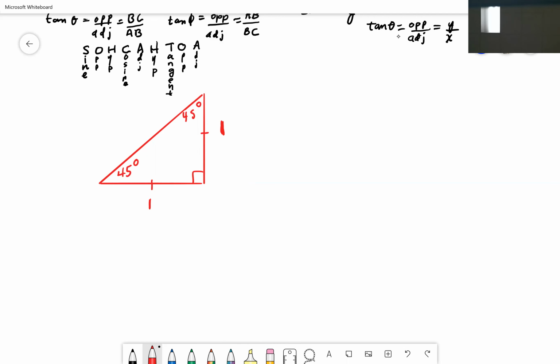Well, you know what? Sorry, I should say this. This is 1 in the unit circle. So these two are the same. This is going to be your X and your Y. Do you guys have an idea how to solve this? How can you figure out what X and Y have to be?